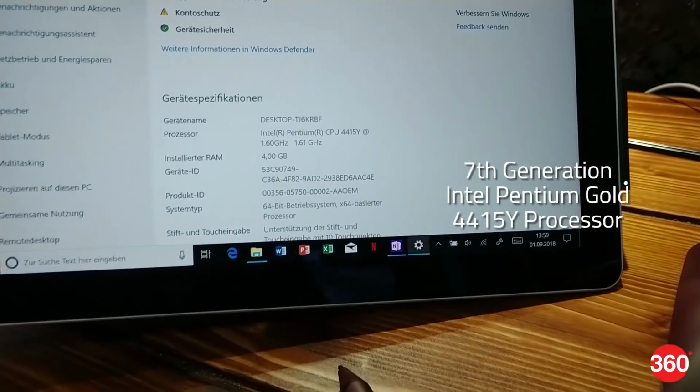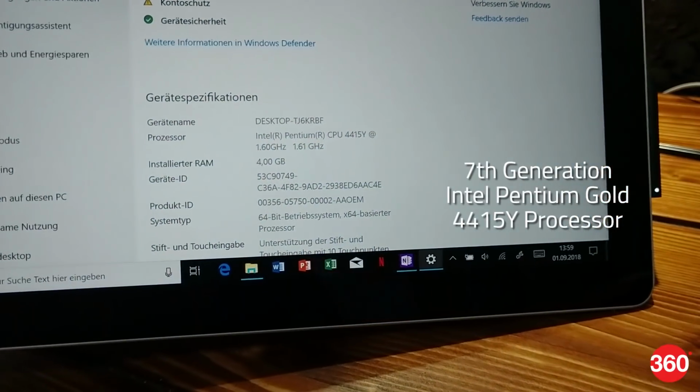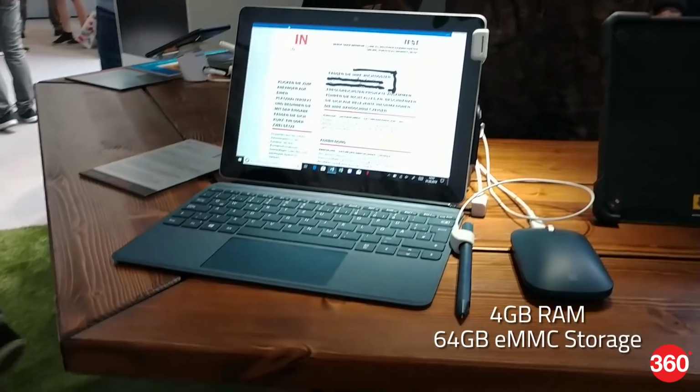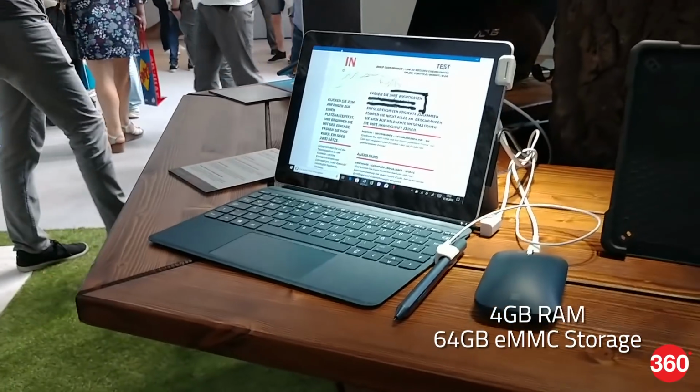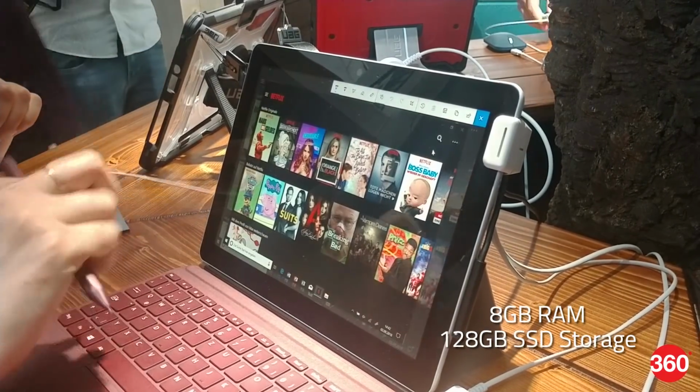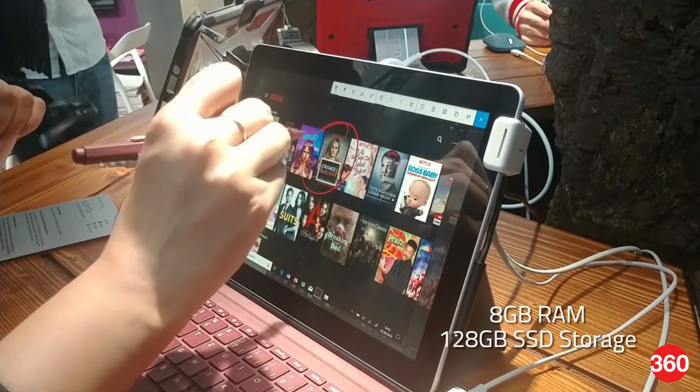Under the hood, the Surface Go is powered by a 7th generation Intel Pentium Gold 4415Y processor. It's available in two variants, one with 4GB of RAM and 64GB of eMMC storage, and the second with 8GB of RAM and 128GB of SSD storage.